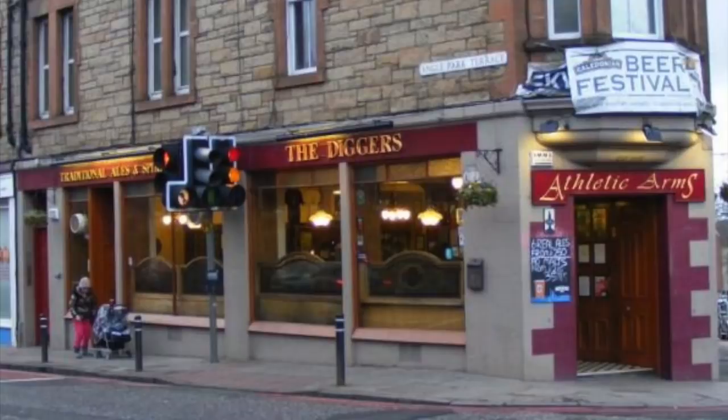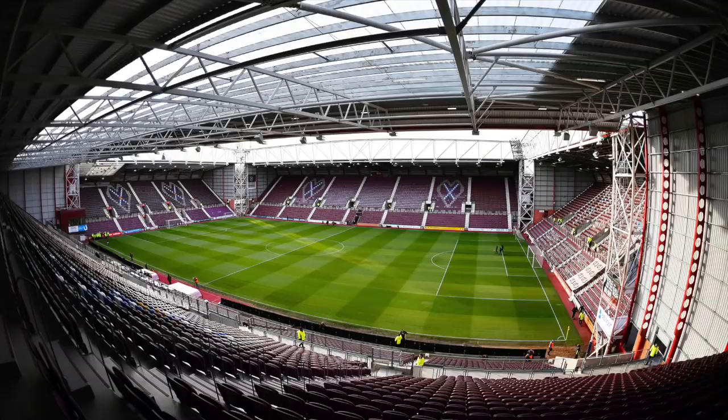Well, Hearts have got one of the best pubs in the country nearby, the Diggers. Got to love that. Yeah. It was so good, I couldn't even put it in the vlog. I didn't want to tell everyone. For all those reasons, great atmosphere, great day out, 3rd place. Oh, 3 and 3. We're just agreeing.